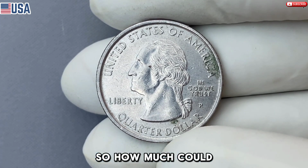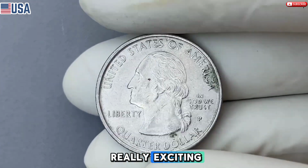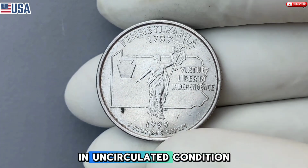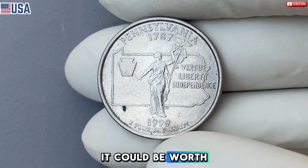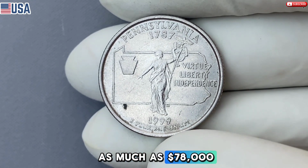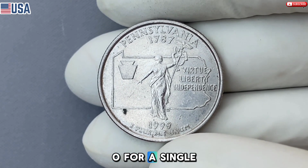So, how much could a 1999 Pennsylvania quarter be worth? Here's where it gets really exciting. If you have one of these coins in uncirculated condition, or if it features a rare minting error, it could be worth as much as $78,000. That's right, $78,000 for a single coin.